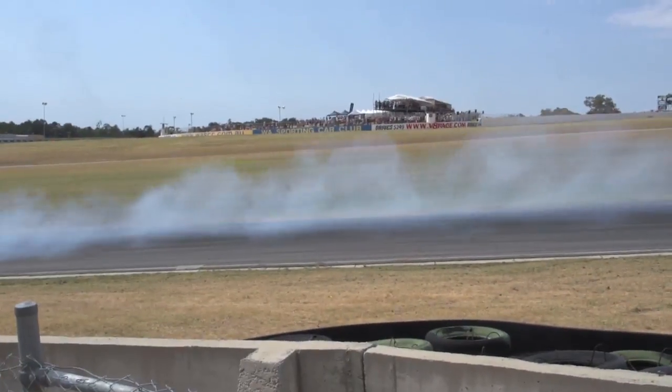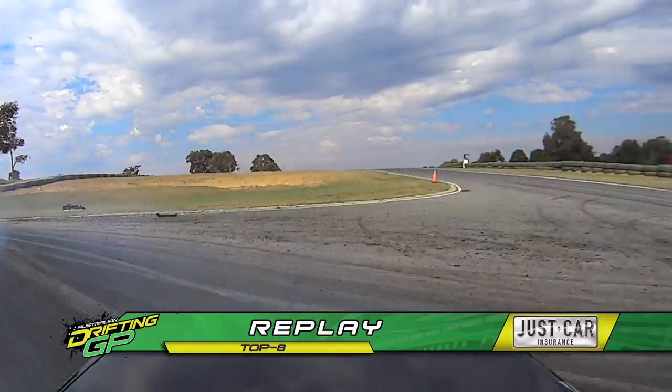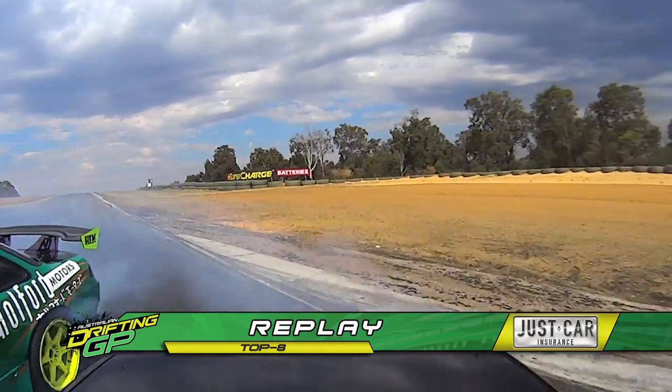We'll cut to an onboard, and Luke Fink is so close that he disappears out of view from that onboard camera, and he will take the win and continue his championship charge.